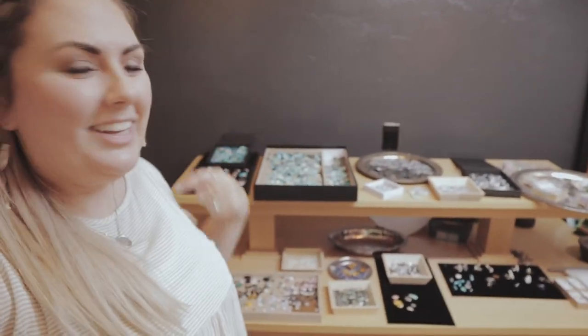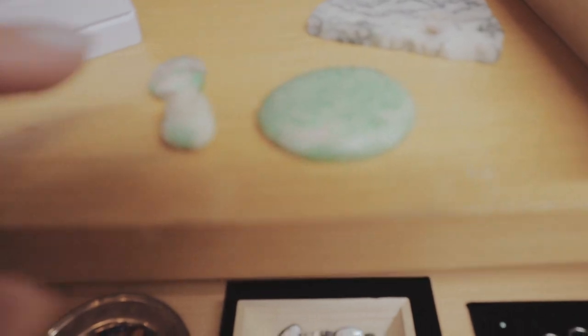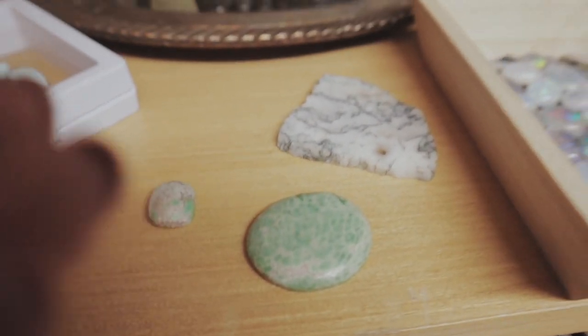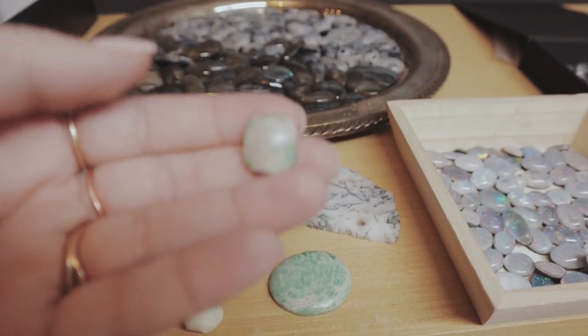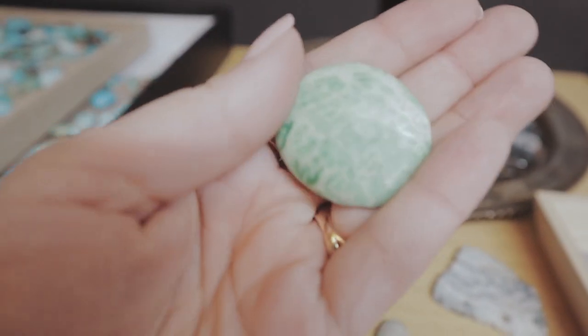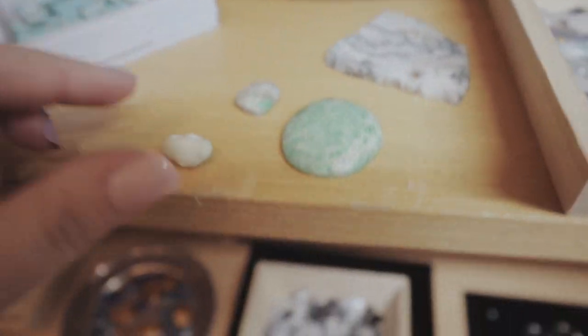Guys, I am in heaven. Look at all these amazing stones. I'm so excited. I can't wait to make one. This is really cool. This is an uncut stone. And then this is what it looks like after. And then this is a higher grade quality stone. All of the same one.